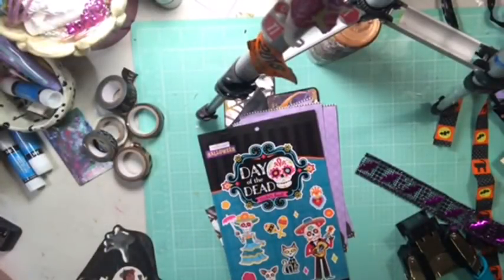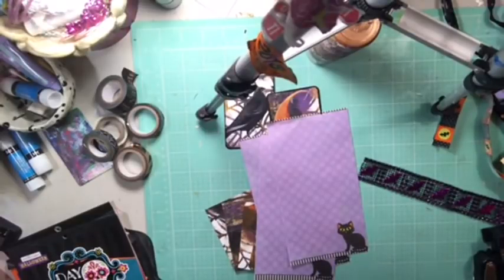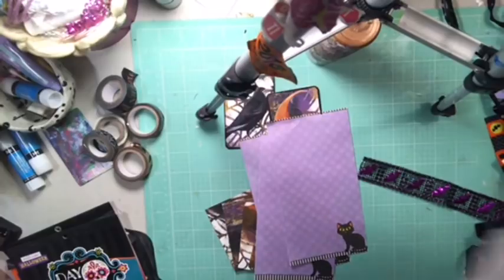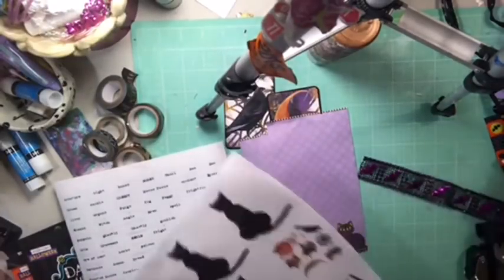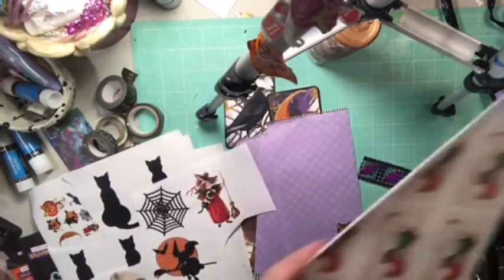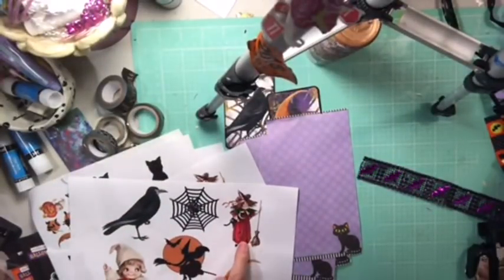I'm just gonna go ahead and start cutting and gluing and see what I can come up with here in this pile. I'm trying to go through the Halloween stuff that I do have because I want to organize it a little bit. I did find these words. These are kind of cute. Corpse and ghoul, and I have these too. So yeah, I got these. Super cute.